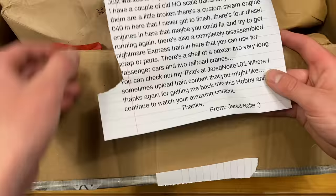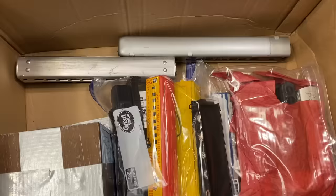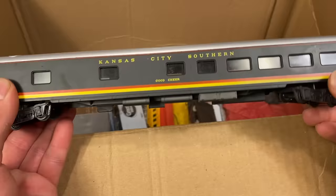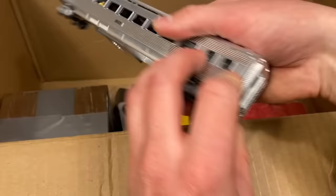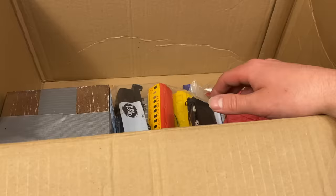Well, thank you so much for the kind words there, Jared. Now let's go ahead and see what these locomotives are all about. Kansas City Southern. That's a railroad you don't hear a lot of. This might be my very first piece of Kansas City Southern rolling stock. And then we've got an unbranded piece of rolling stock. I think it might be from Athearn. I could be mistaken on that.